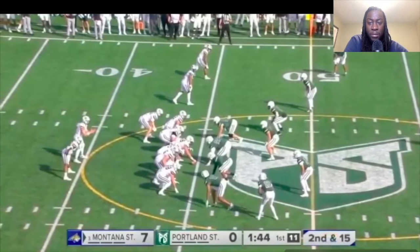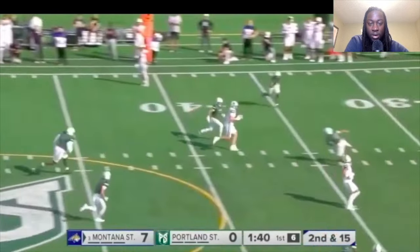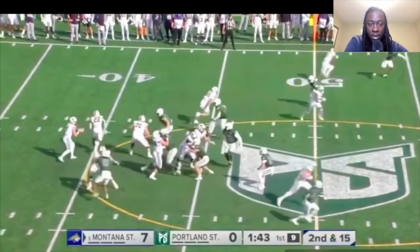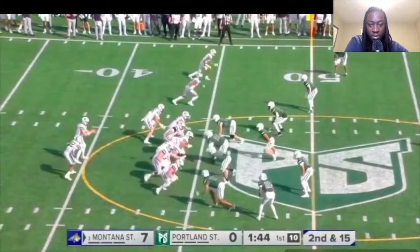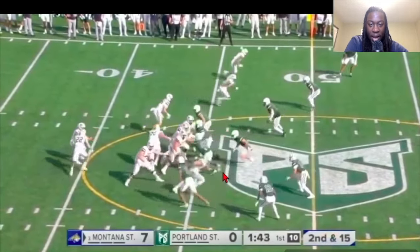Second and 15 coming up. They're going to get right back to it. They're going to throw the ball. Tommy Mellott's going to throw it on what seems to be like an RPO. I don't know if I would call it an RPO because I don't know if these guys are run blocking. Yeah, they're pass blocking. So this is a play action pass.